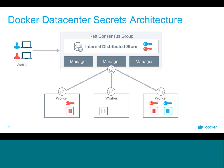That ends up being pretty significant because no secrets at all are delivered to that host. It's just a bare gray container with no access to any sensitive information.